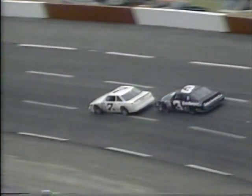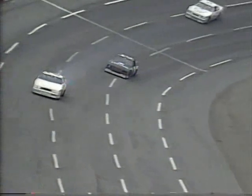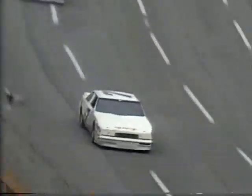So look now at the smoke. Look at all that smoke out of Harry's car coming off the front. Less than 10 laps to go, and I don't know whether that smoke is from anything but an engine problem, because it appears to be rather prominent.